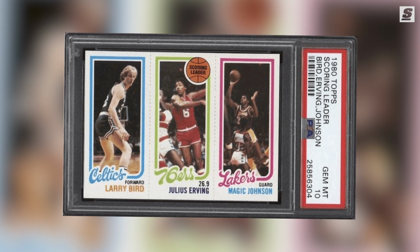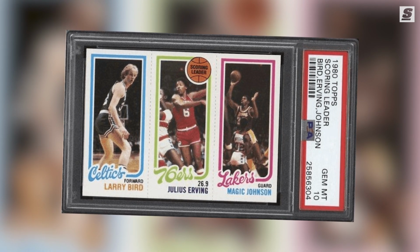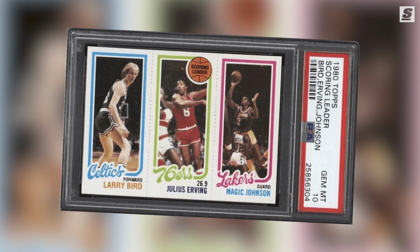Fast forward 20 years later, Topps came out with one of the most sought-after insert cards of all time, and it featured 3 studs: Larry Bird, Magic Johnson, and Dr. J. This iconic perforated card is also considered Bird and Magic's rookie card, fetching big money in high grades.